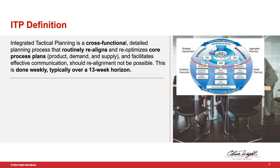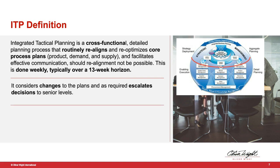So the important aspects of the definition are it's a cross-functional process that re-optimises core plans, product, demand, supply plans, every week across at least a 13-week rolling horizon. The primary behaviour required is to assume that we had a great plan last week, so the focus should be only on what's changed since then, and to answer the question, do we need to do anything about it, and if so, what? Preferably, the changes can be replanned each week without further approval, but there also needs to be a set of criteria in place that identifies when and to whom to escalate decisions required, if the impact of those changes are beyond the designated authority of the individual or team. So read that as a significant impact on cost, performance and or customer, but more on that later.